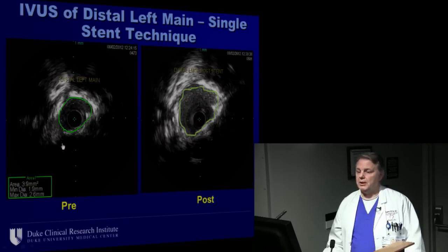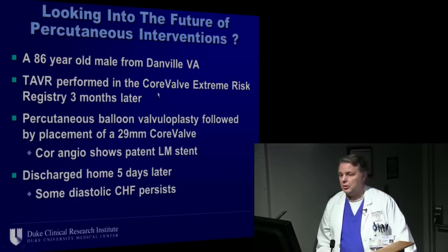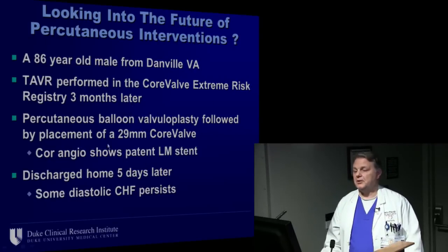This is the IVUS pre. You see the area is 3.9, so it's a very significant lesion. This is the area afterwards. It's almost twice as big post, which would actually indicate a good result. And then the TAVR is performed in the CoreValve Extreme Risk Registry 3 months later. He gets a percutaneous balloon valvuloplasty followed by placement of a 29 millimeter CoreValve by Kevin Harrison and Chad Hughes. Coronary angiogram during this procedure shows a patent left main stent.